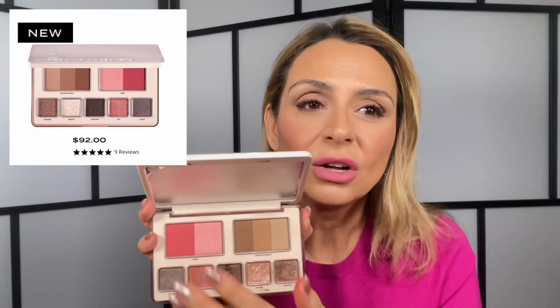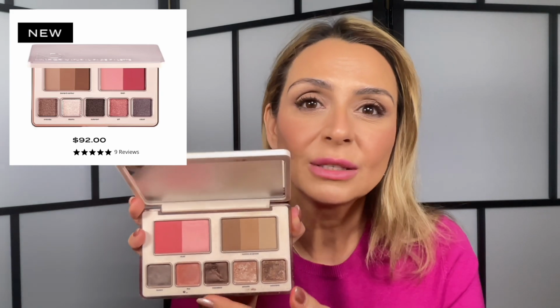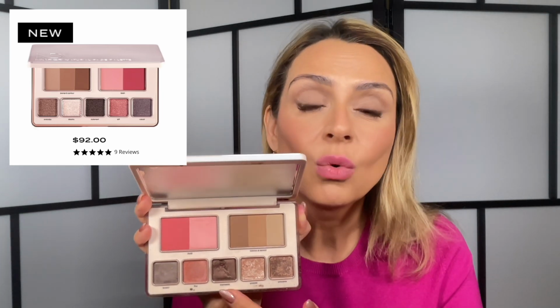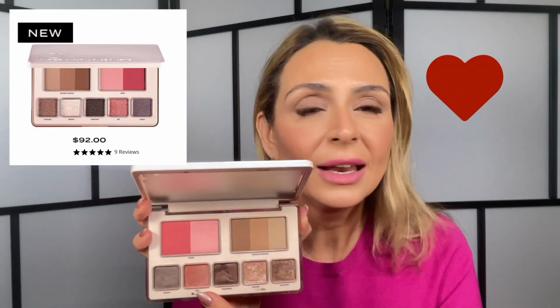Again, you can see all of that in my review video of this palette. Perfect for travel, perfect for everyday, one and dones. You can combine these. You can actually get quite a smoky and dramatic look from these. You can combine all of them any which way and you'll get a beautiful look. So, in love.